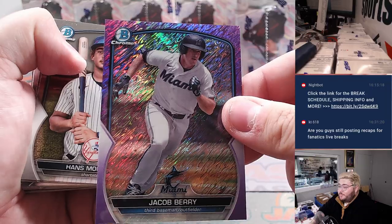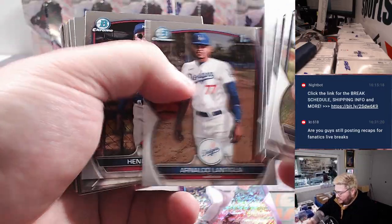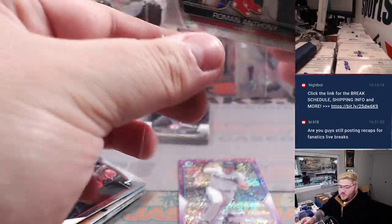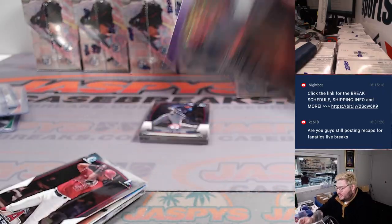Purple Shimmer Jacob Berry is for the Marlins, another first runner from last year. Roman Anthony for the Boston Red Sox on the speckle for Sean, 270 out of 299. The Purple Shimmer Jacob Berry going to the Marlins and Michael, 103 out of 250.